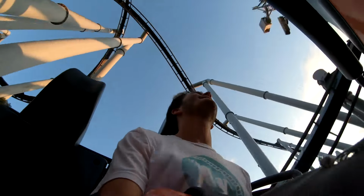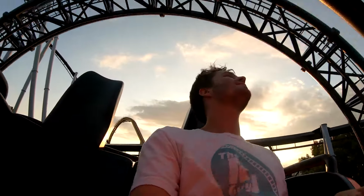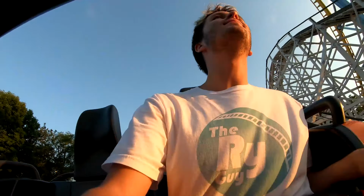Let's head over to Super Duper Looper next. And as always, Super Duper Looper, it's a classic. Can't go wrong with it. It's a very good family coaster, good for little kids who want to try their first looping coaster. Very smooth too. Whatever the new trains are on them, they're wonderful. I wonder who built them, because Schwarzkopf has been out of business for quite a while now, so maybe Vekoma? I don't know.